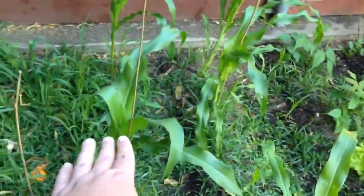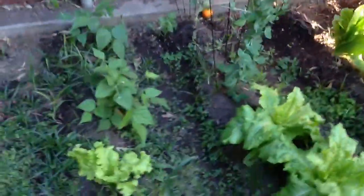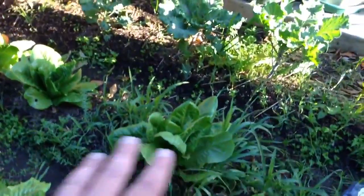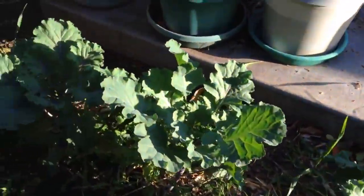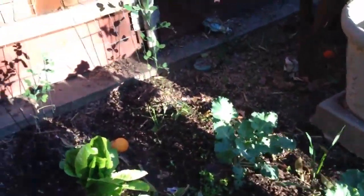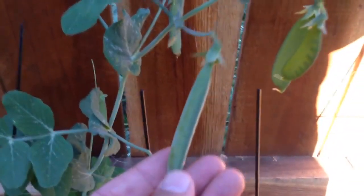The corn's getting a lot bigger. It's about 2.5, 3 feet high. I got some more kale popping up here. Lettuce. We've been eating off all this lettuce. There's some more kale going over here. Kale's looking pretty good. Got some peas. These are absolutely fantastic. These aren't quite ready. It's not quite thick enough.